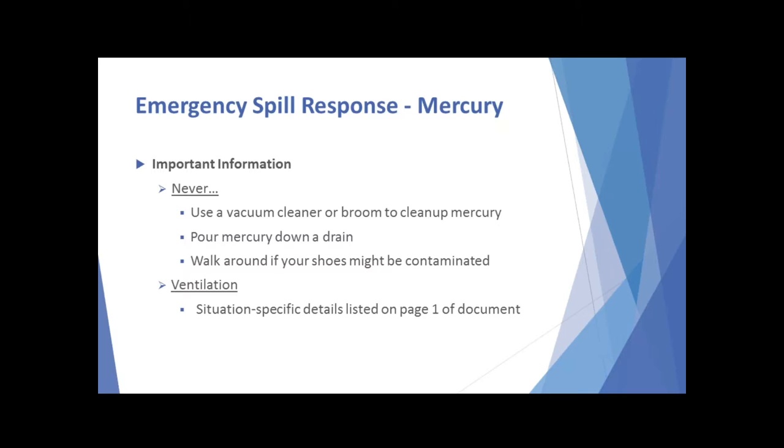And now for a quick look at some mercury spill response procedures. Some important information to keep in mind when dealing with mercury spills: never use a vacuum cleaner or broom to clean up mercury unless it's specifically stated in the procedures to do so. Never pour mercury down the drain, and never walk around if your shoes might be contaminated. Pretty intuitive, but just keep that in mind.